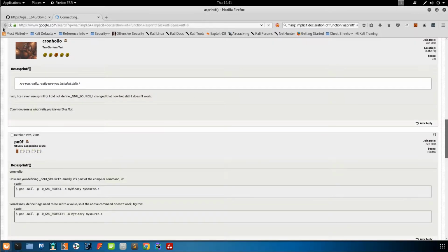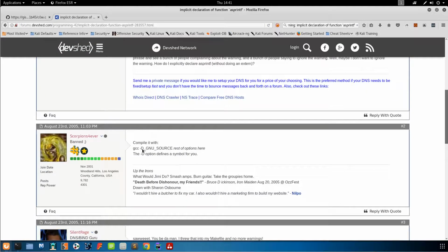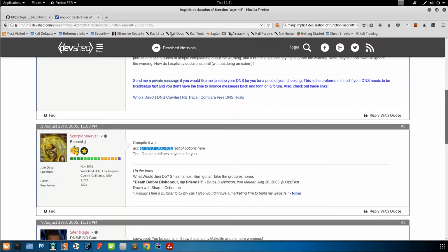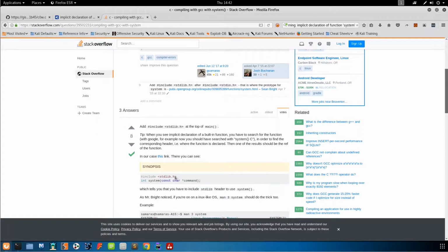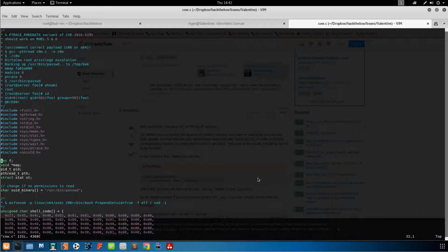Read a bunch of new sources. Seems like this is a common suggestion, is to put this flag in here. That worked to fix that error, but we do still have an implicit declaration of system. So if we repeat that, it looks like we just need to include stdlib, which I don't see in here.